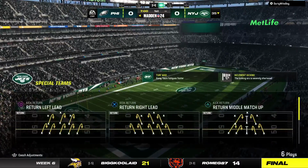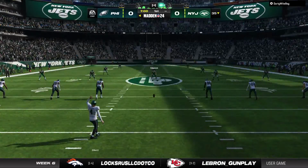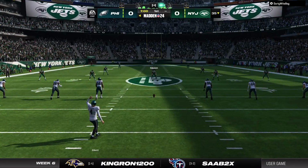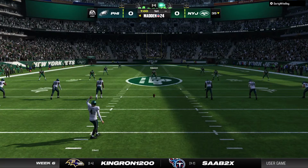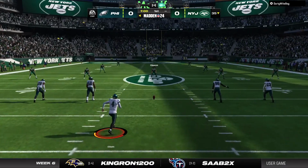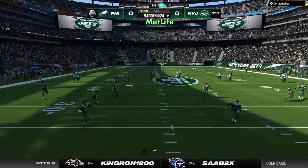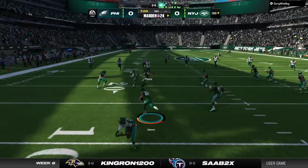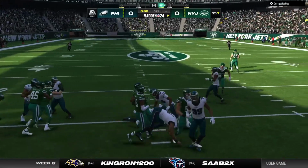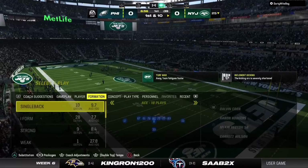Week 6 matchup for you here, as it'll be the defending NFC champions, the Philadelphia Eagles, taking on the New York Jets. Set to go now in Week 6 of the NFL season, and we are underway on EA Sports. And he'll go down as this drive will start at the 25-yard line.